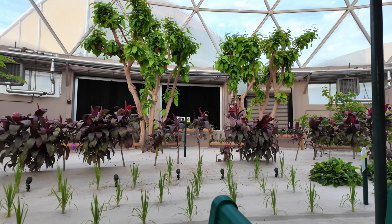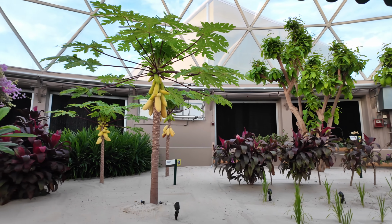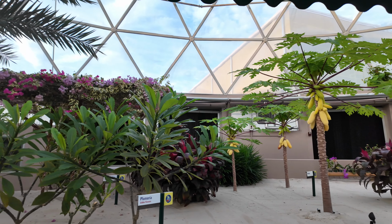Many of these, like papaya, bananas, cacao, coffee, and rice, are well known around the world. These are just a few of the edible plants that have been an important source of nutrition for people living in the tropics. Many are rich in vitamins and minerals, while others are well adapted to growing in less than ideal conditions.